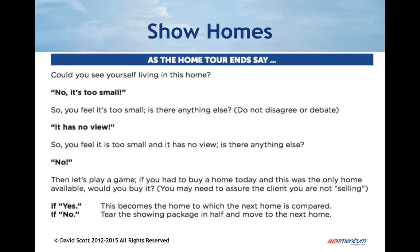Again, some qualifying questions or some closing questions. Hey, can you see yourself living in this house? No, it's too small, or it has no view, or there's a commercial building across the street, or whatever it is. So again, just asking those qualifying questions when you're done touring. Hey, can you see yourself living here? If they say yes, then great. It becomes the next home to which all the next ones are going to compare.